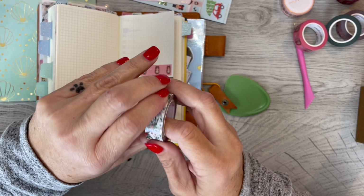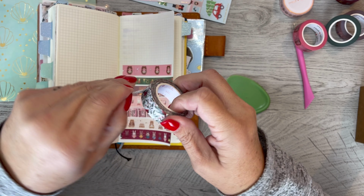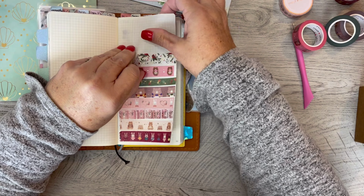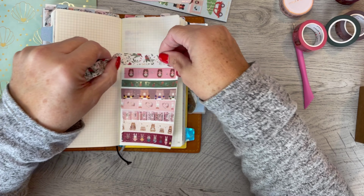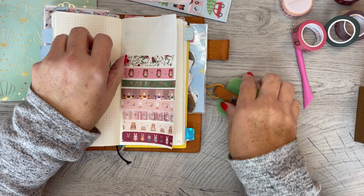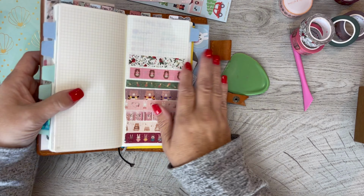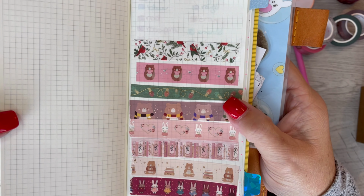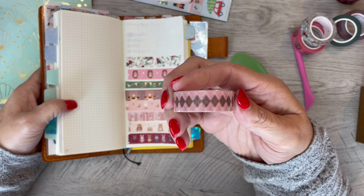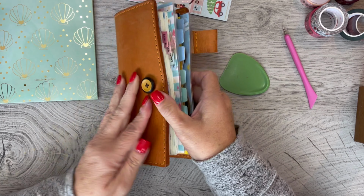And I will say that Simply Gilded is not inexpensive. It is a little bit pricey, but it is magnificent. I mean, the quality is there, so I don't always splurge, but when I do. I keep sticking it off the page. Oh my gosh, these cardinals are so pretty. Look at how beautiful that is. So there's all of the washi, except for the Argyle one, but I won't take that out because you can see what that is, and it's beautiful too. So yay, I am super excited about that. Oh my goodness.